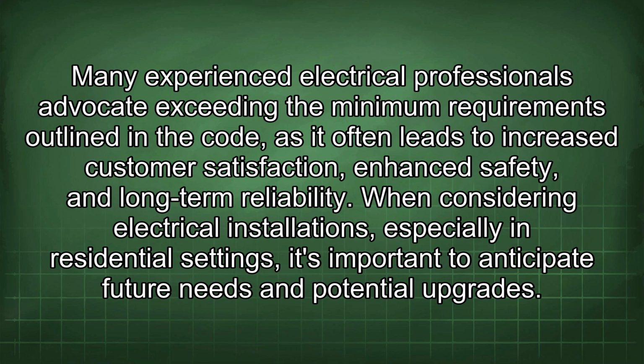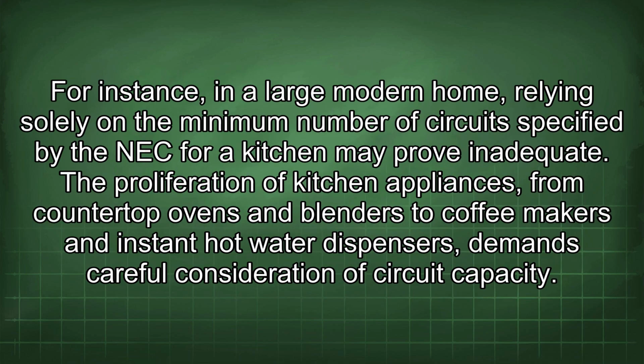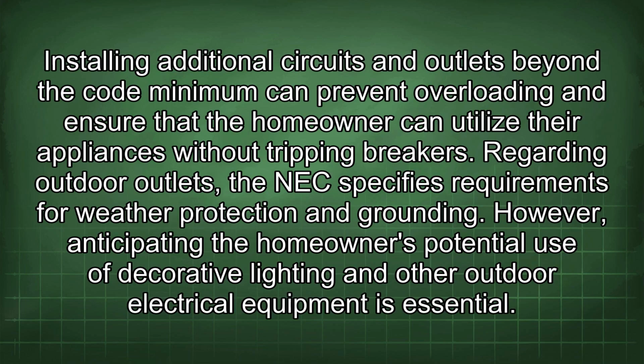When considering electrical installations, especially in residential settings, it's important to anticipate future needs and potential upgrades. For instance, in a large modern home, relying solely on the minimum number of circuits specified by the NEC for a kitchen may prove inadequate. The proliferation of kitchen appliances, from countertop ovens and blenders to coffee makers and instant hot water dispensers, demands careful consideration of circuit capacity. Installing additional circuits and outlets beyond the code minimum can prevent overloading and ensure that the homeowner can utilize their appliances without tripping breakers.